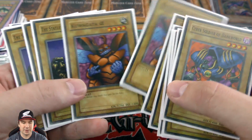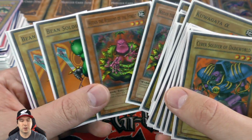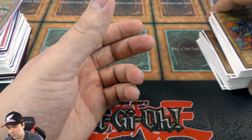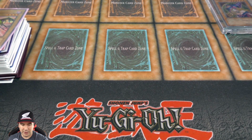I think a lot of people forget about the commons in those sets, and that's why it's so difficult to be able to find a really mint condition or graded common from these classic sets. So, let's do that pretty quick, because they are just the commons, but I think they're really cool and they are very classic.